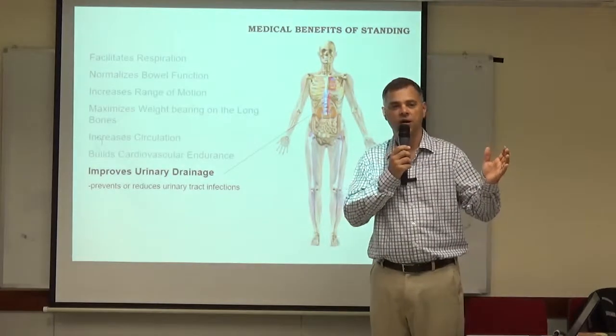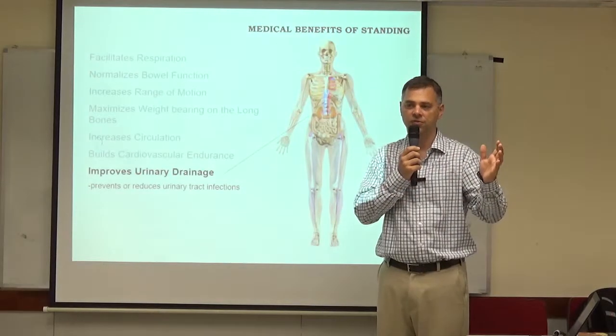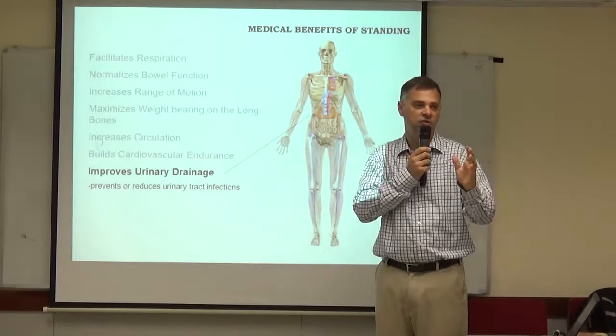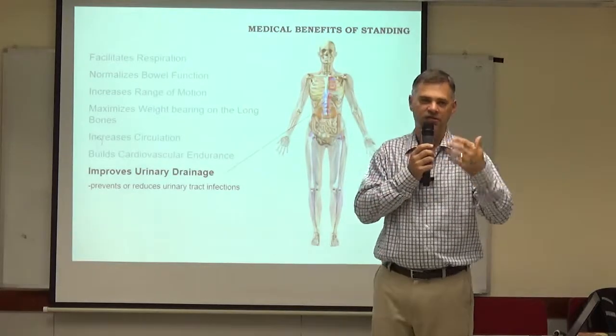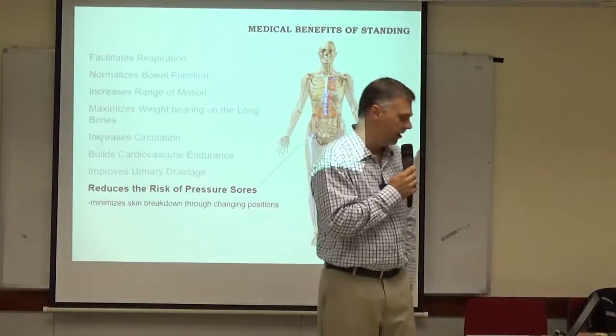And that can be a big quality of life issue as well, because you don't reduce 100% of the urinary tract infections, but let's say you've got somebody who goes from maybe 6 a year, and just by standing they can go down to 2 or 3 a year, you've all of a sudden reduced the amount of antibiotics, you've reduced the amount of days that they're sick, and it improves the quality of life pretty well.